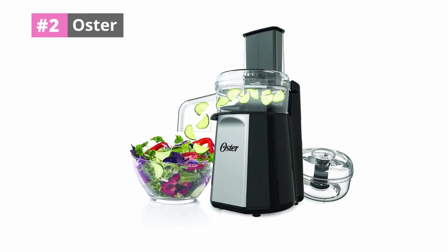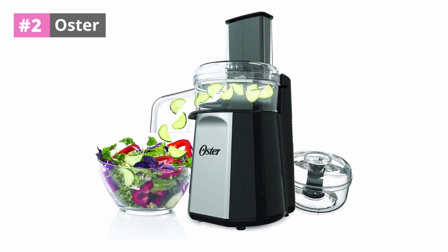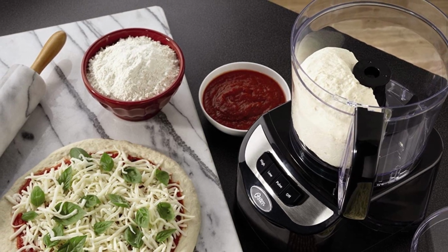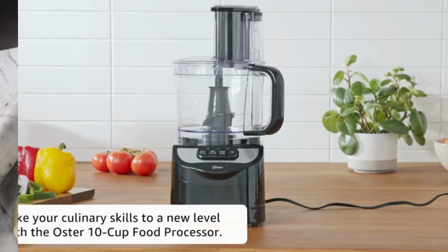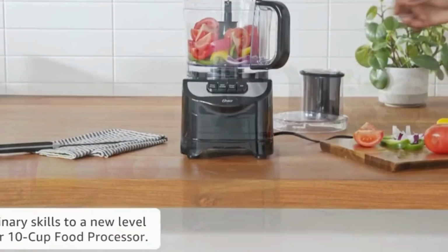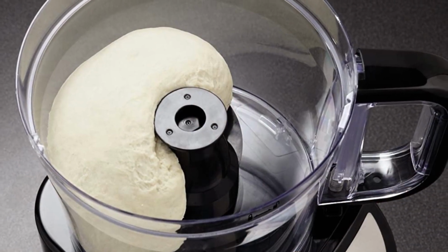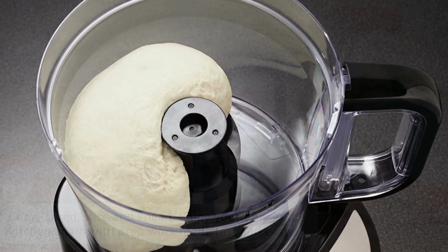At number 2, Oster. The Oster Total Prep 10-cup food processor with double blade is highly powerful for chopping, shredding, slicing, as well as kneading. With the versatility to chop anything you need is what we all look for. There are two speed plus pulse settings, which provide complete control to process foods with precision. The machine weighs just 7.7 pounds, so it's easy to move and store when you don't use it.